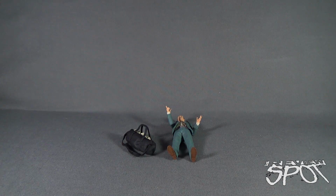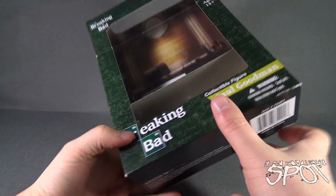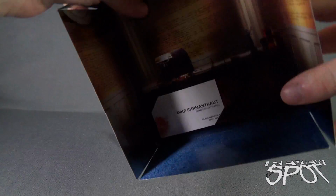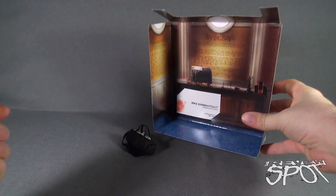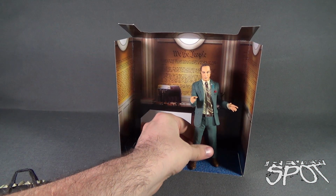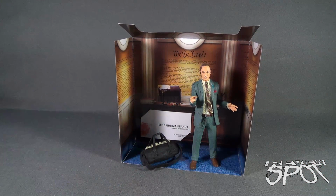Just before we have a look at the con exclusive Saul Goodman, I want to show you the box that comes included with him. I know we looked at it already somewhat, but you've got the office here of Saul Goodman, which is a nice touch, especially if you want to have the figure displayed, complete with his bag of money.